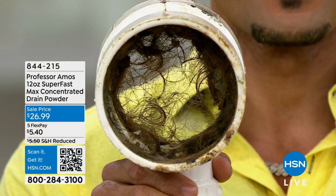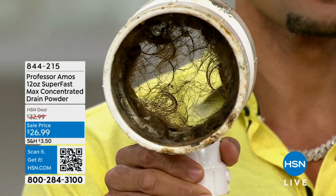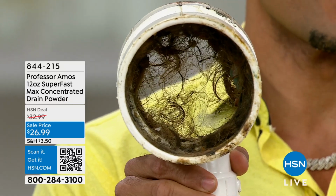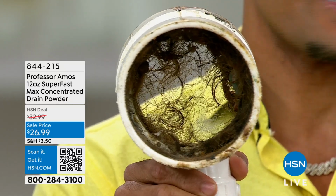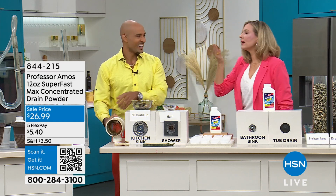But if someone told me, okay, I fixed your drain, I got rid of all the bug house, I got rid of all the hair, I got rid of everything, now it smells great and it runs great. You owe me $1.13. I would think I had died and gone to heaven.